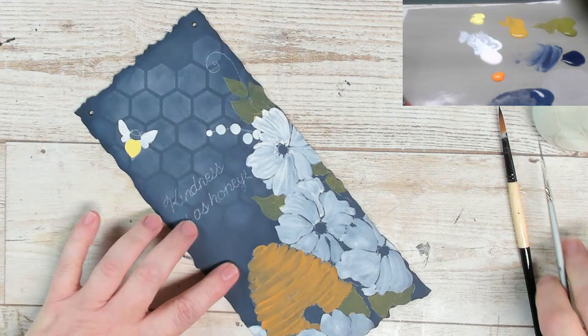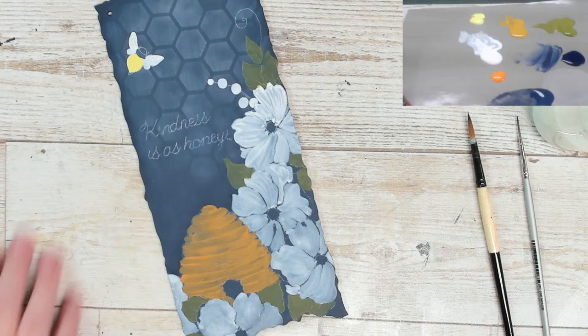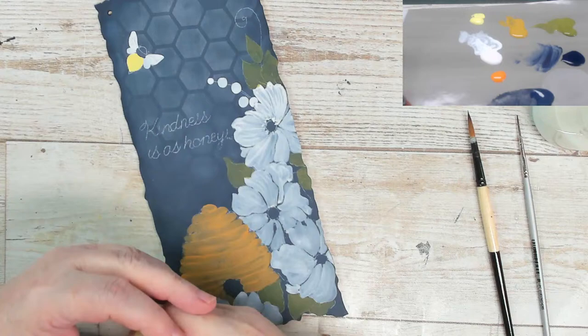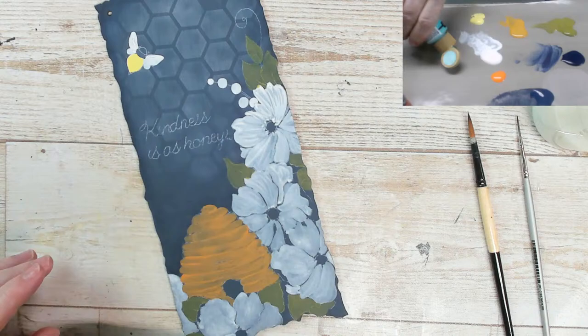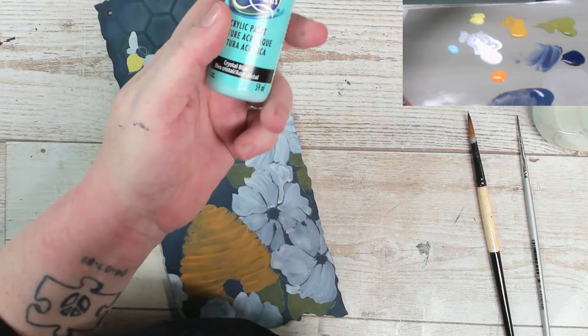So, and we need a little bit of Bahama Blue, of which I am out. If you can imagine it, I am out of Bahama Blue. I don't know how that happened. I'm usually fully stocked, but I have had to substitute, and this is the one that I'm using to substitute for Bahama Blue, is Crystal Blue. It's a pretty color. It's not quite the same as Bahama Blue. It's not as green, but it works. It will do the trick.